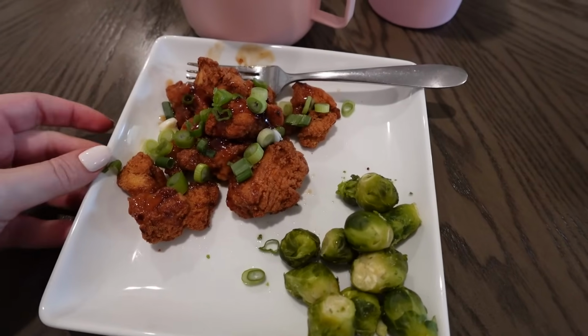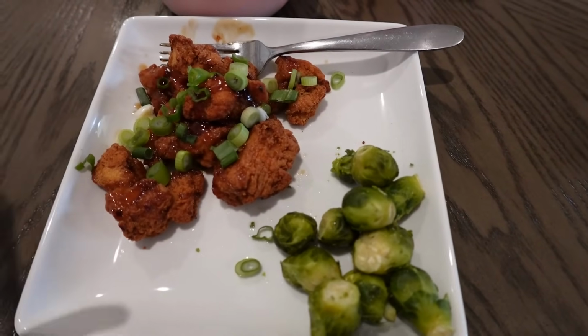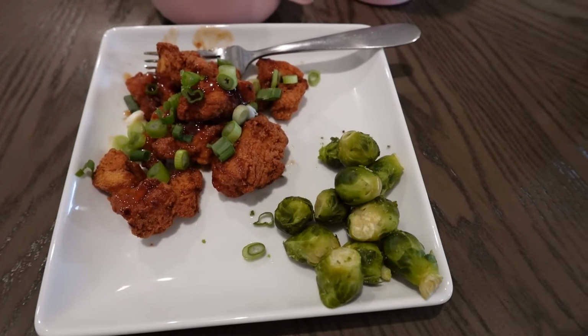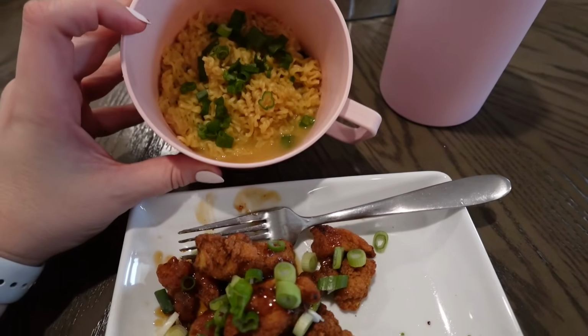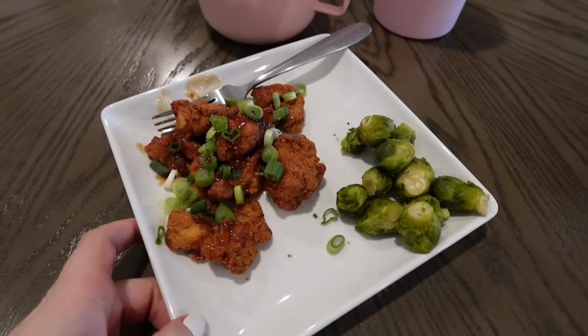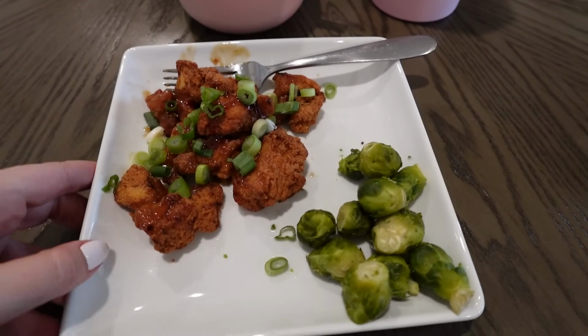Hey, and this is what it looks like. It looks much better whenever there's broccoli on the plate, but that's okay. We're not going for aesthetics here. And there were a few more Brussels sprouts on this plate. I was eating them as I was cooking. And this does not look as good as it did. It's been sitting here for a minute. So anyways, this is dinner. Delish, I'm telling you, this is absolutely incredible.